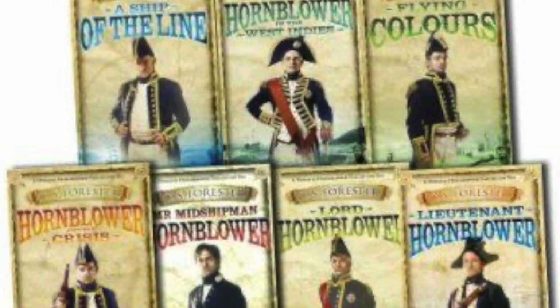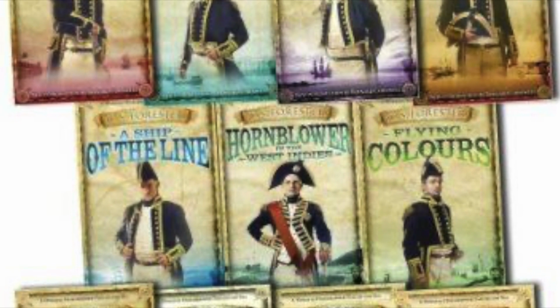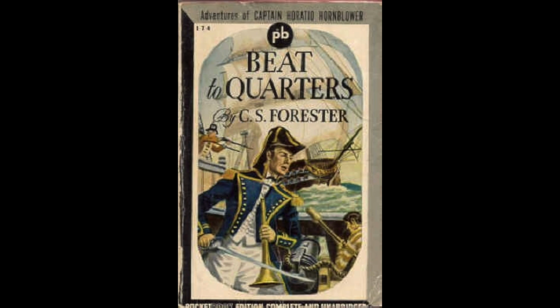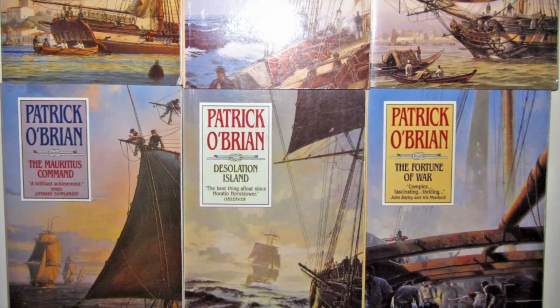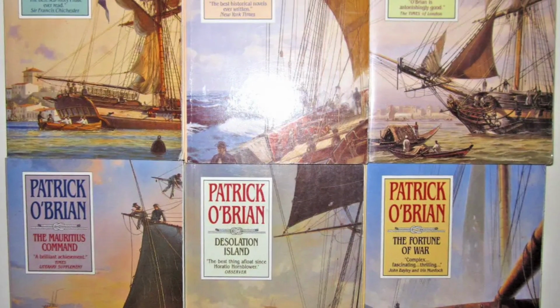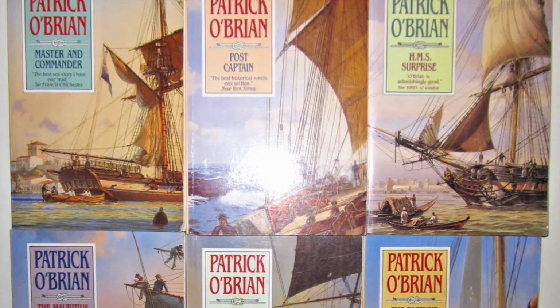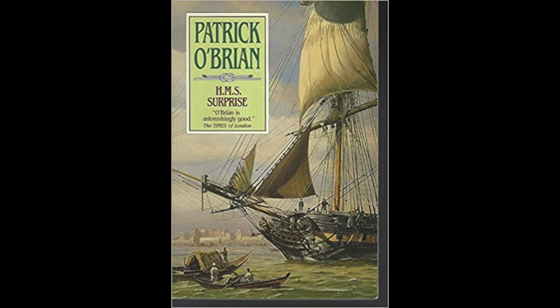The Hornblower books, if you were going to go through the whole series, reading them in chronological order, which was not the publishing order, is probably a good way to do it, starting with Midshipman. But if you're going to read one, Beat to Quarters, which was actually the first book, is the one to go with. Likewise, Patrick O'Brian's Aubrey and Maturin series, HMS Surprise, sometimes known as Master and Commander, because that was the name of the first book. Although both Post Captain and HMS Surprise, the second and third books, are good. If you were going to read one, maybe HMS Surprise.